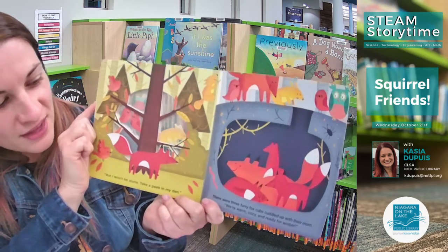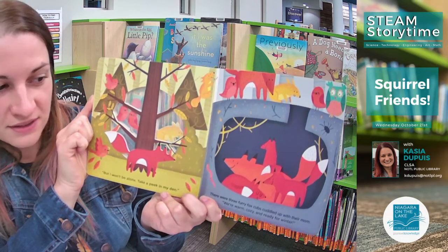Babies! There were 3 furry fox cubs cuddled up with their mom.